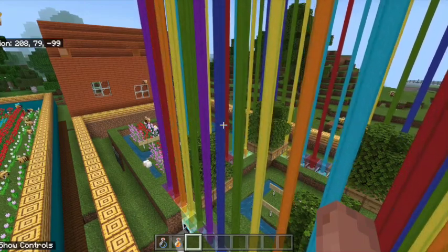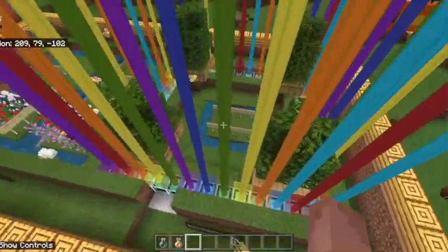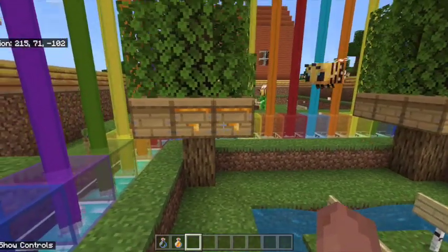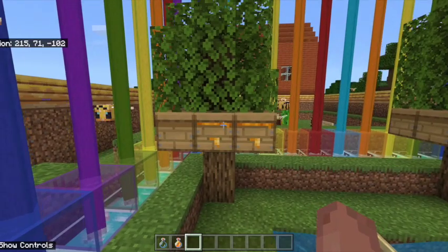Hey there, I'm Shaurya Gupta and this is my bee farm number 6. I've divided it into 3 sections and we are going to see each of them. So this is section number 1. This is where bees live. And we have beehives and bee nests on trees.